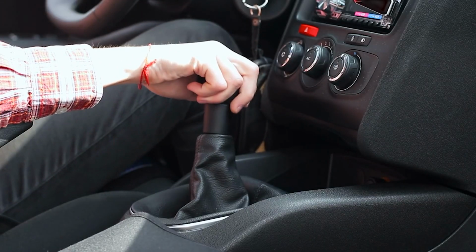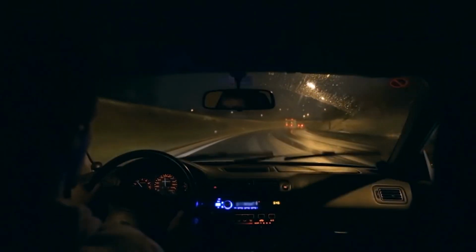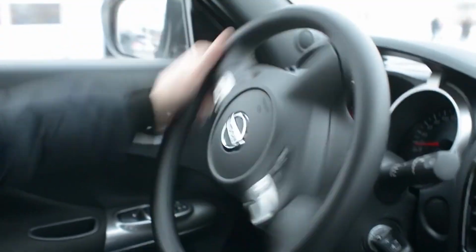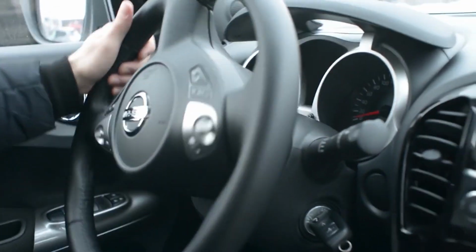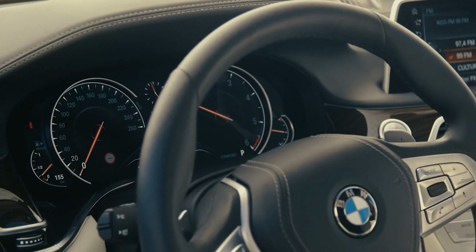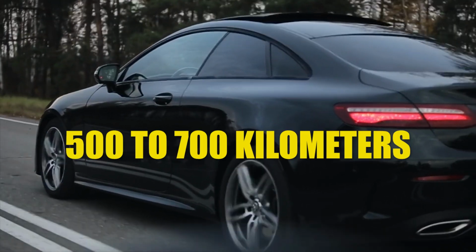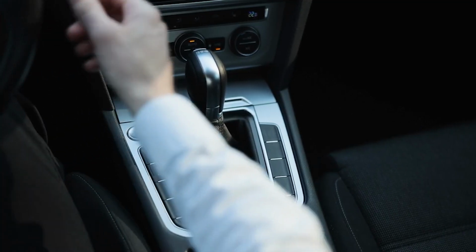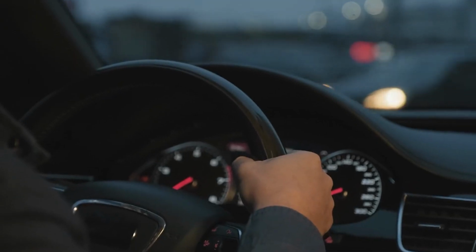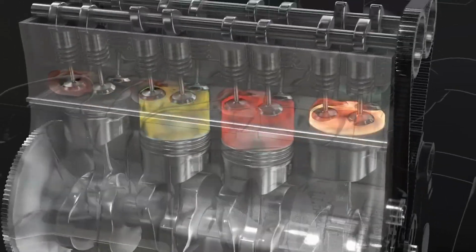Manual transmissions are still popular in Europe because they give drivers more control and a more connected driving experience. But what many people don't know is that modern manual gearboxes also have hidden performance features that adjust based on how you drive. Take BMW's Getrag transmissions, for example. Found in their M series cars, these gearboxes actually learn from your driving style. Over the first 500 to 700 kilometers, they monitor how often and how hard you shift gears. Then the system adjusts the pressure on the synchronizers to make aggressive driving smoother. It not only improves performance, but also reduces wear on the parts.